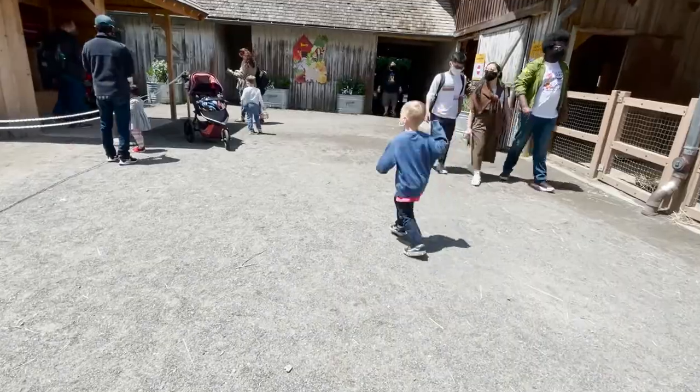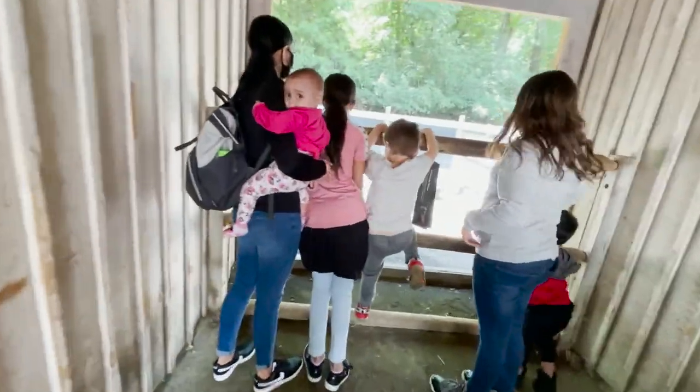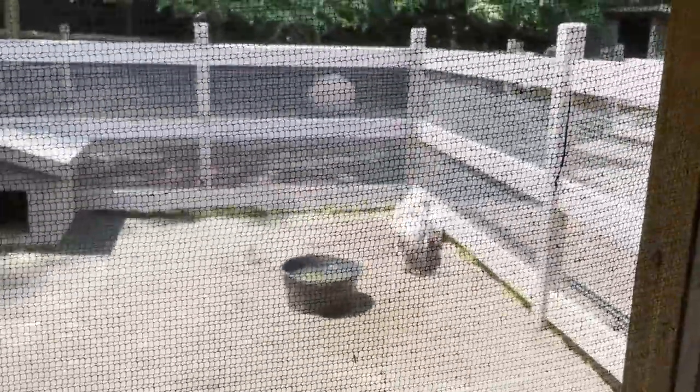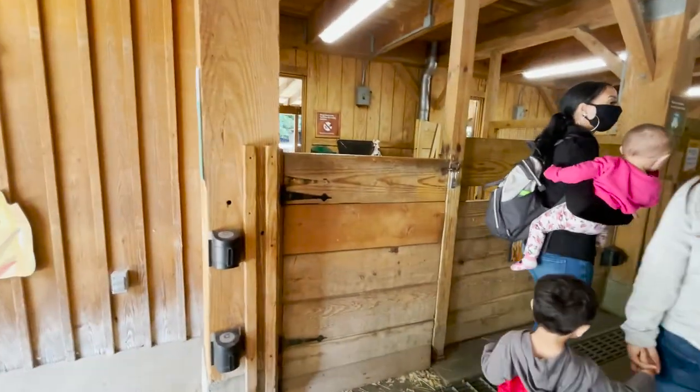We're here at the barn. Next up is the miniature Juliana pig. That's what they call it. Look at that pig. Ooh, it's stank in here.